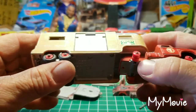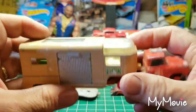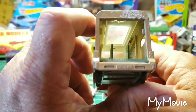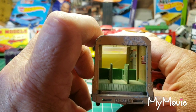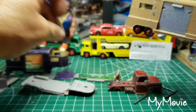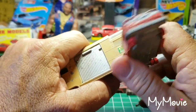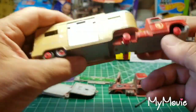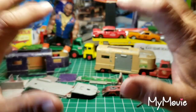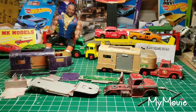But I have all the good hubs and axles. I have a perfect window. And voila, the interior was green, not purple. So I will use this one for paint matching. And that way we'll still be using some of the original. We're going to combine the two and make one really nice horse trailer.